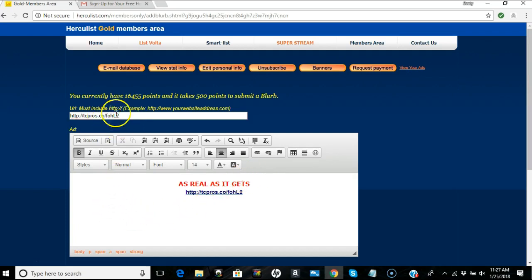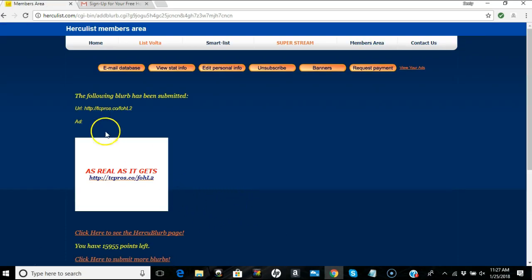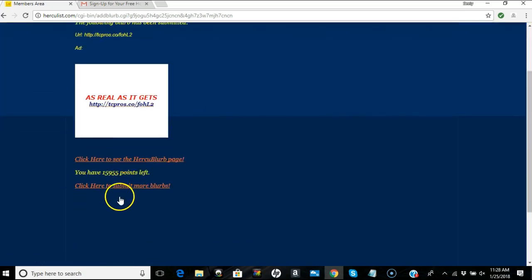So that's done. You have your link here. It's clickable. This is the size. You're going to hit submit. And this shows you how it stands out. Now remember, some people get a white background, some people get a gold. This red and gold stands out like the old Christmas presents, you know, and blue and gold stands out.